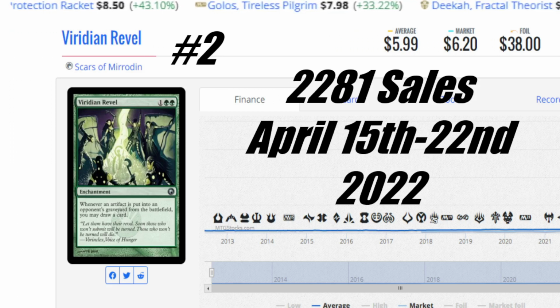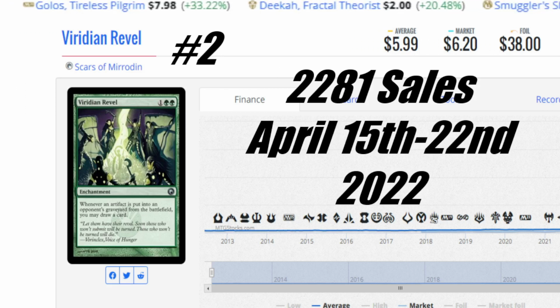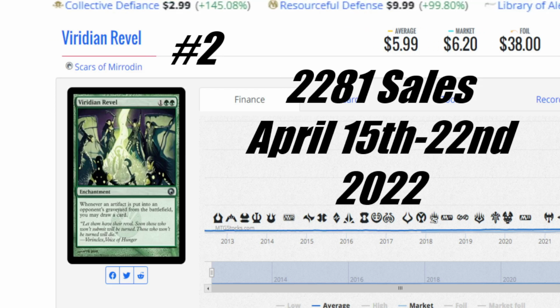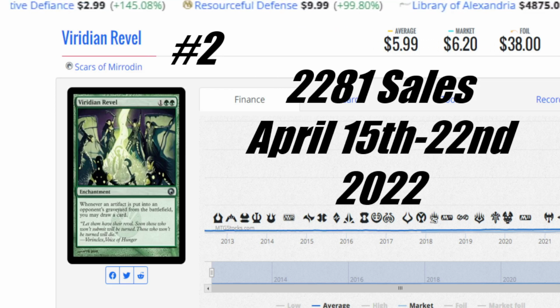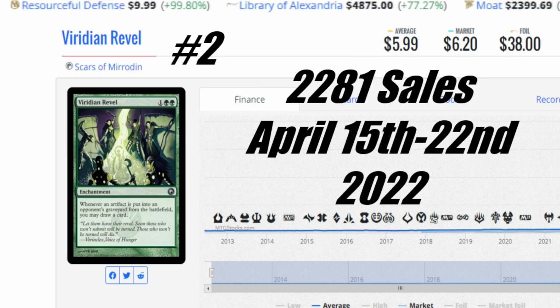I think so. We have some stuff going on behind the scenes because I didn't see this card coming in until I just happened to do a check. So way to go, Viridian Revel. You're there. Your Scars of Mirrodin, which I don't think any cards from that set have been on the hottest selling cards this week. So way to go. You're in my hot top 10.